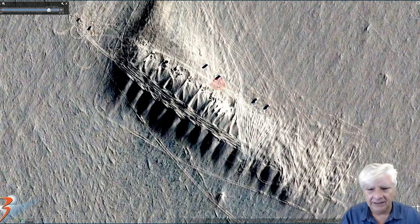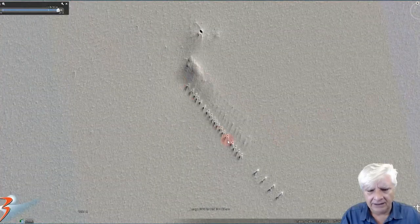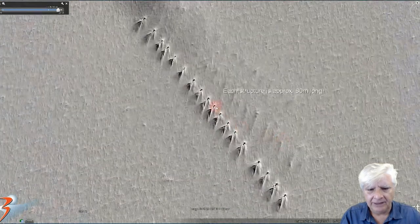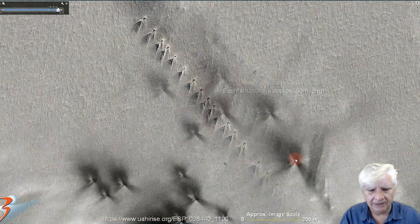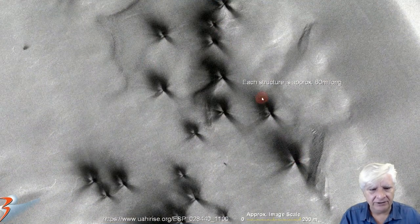Almost like an underground structure that was discovered, and later photographs show that this area was covered in snow again. So who knows what's going on there? And then these strange little pyramidal structures close by, and there they are up close. Each one's about 60 meters long. Check out the spacing between these guys and girls. They're pretty much equidistant. And there's some similar ones that are found on Mars.